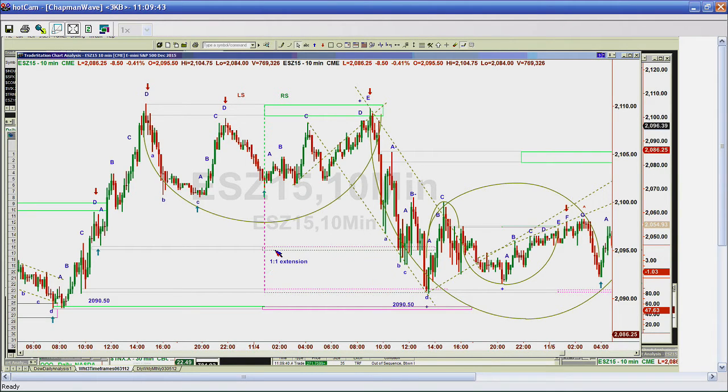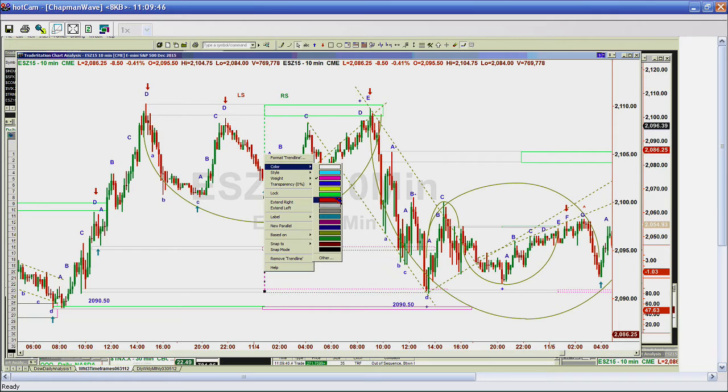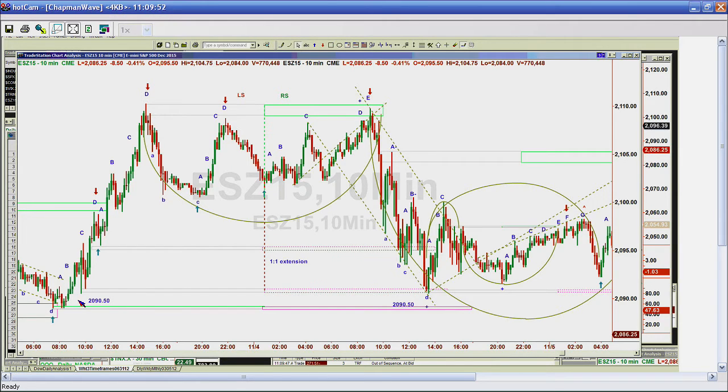Let me make it the maroon because I want this to be clear. Now you can see it went exactly to the low, one-to-one, tested the 2090.50 low. It went to 2090.50 exactly, in exactly the time frame, from that midpoint that I'd chosen. And what's happened now is you've seen a pop-up that went to the 2100 level.